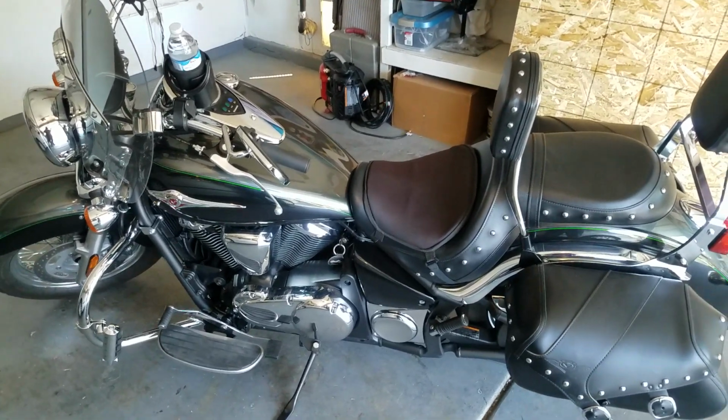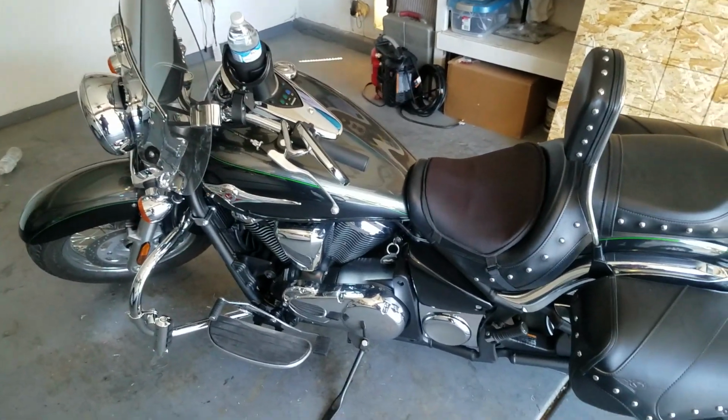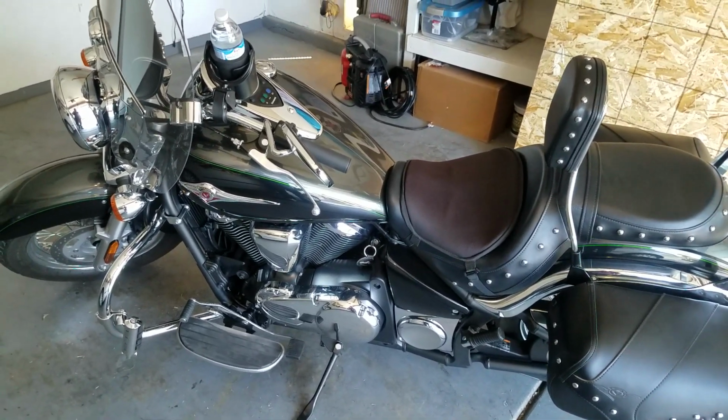And now that I have some music capabilities, I just don't see it. I just love this light bike. It's extremely maneuverable. It corners very well. Nobody leaves me behind on the twisties.